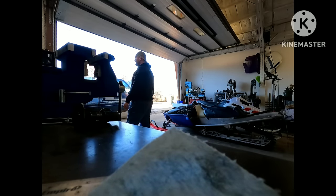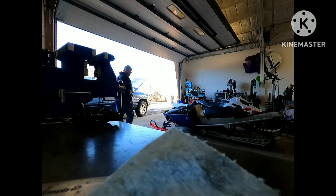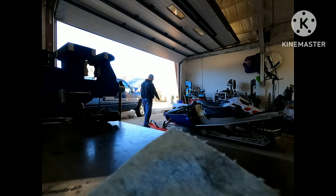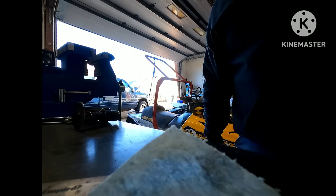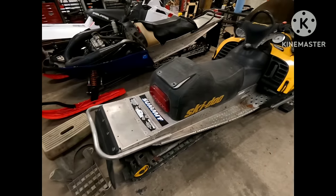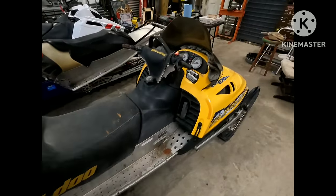Just because you see one of your dream sleds from 1999 for $200 doesn't mean you should buy a $200 sled. What a beaut. Well, let's take a look at what we got for $200.